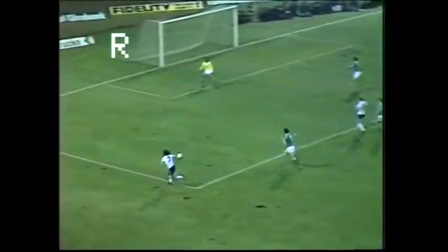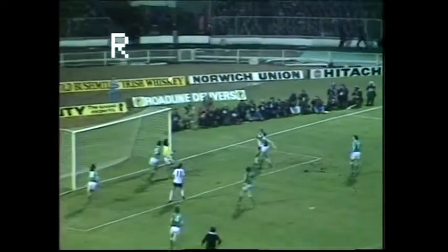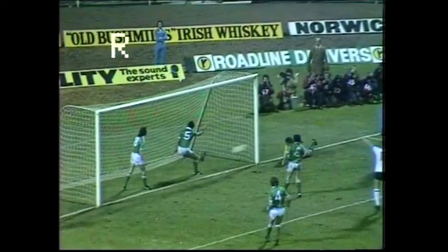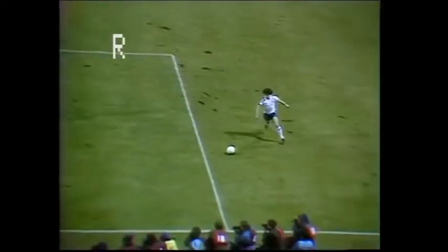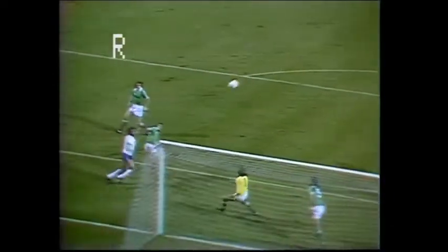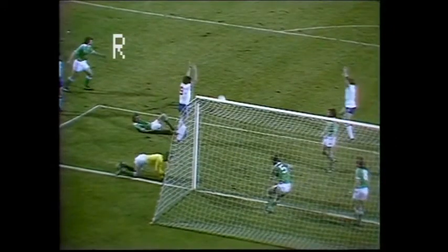Barnes, absolutely superb. But what a good piece of crossing by Keegan here. And they've got in a bit of a muddle there, the Irish, between Pat Jennings and the post, just going off Pat's hand. And within a minute of the start of the second half, England have given themselves some breathing space. Jack? That was one of the best crosses I've ever seen, because the ball was going away from Kevin. But Bob Latchford's header went exactly where Pat Jennings didn't want it to go, which was down at his feet and in by the near post.